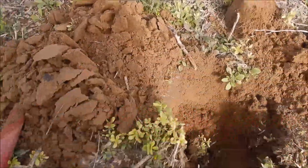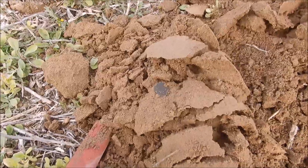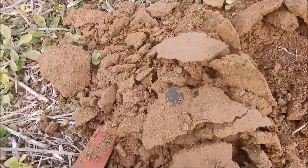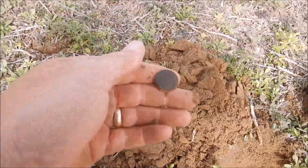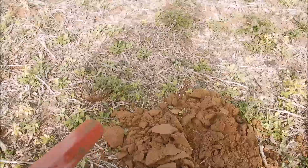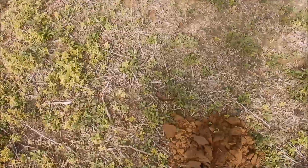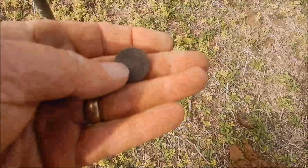I love when you turn a clump over and you see that. It could be a wheat back or whatever, but it's just nice to see something flip over and you're like, yeah. Let's see. Oh, it's an Indian head. Good, good. Second Indian head of the day.